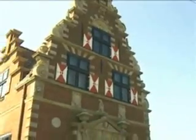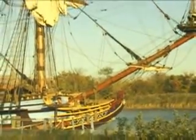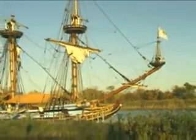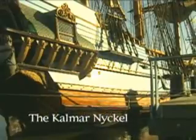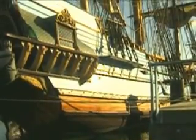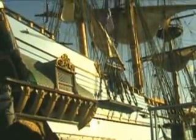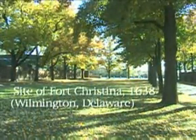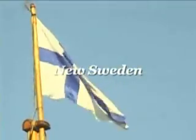The first permanent European settlers of Delaware arrived 7 years after those from Holland. These people came in two ships from Sweden. The one seen here is a copy of the Kalmar Nickel that was provided to the settlers by the Swedish Royal Navy. The Swedes sailed farther up the bay and into the Delaware River. They established Fort Christina here along the riverbank in what is today the city of Wilmington, Delaware, where the colony they called New Sweden began.